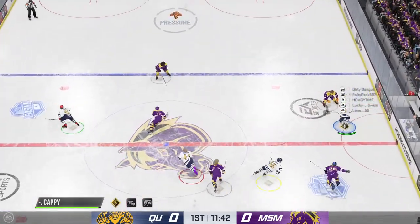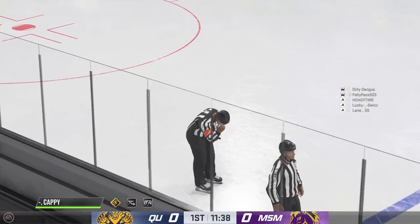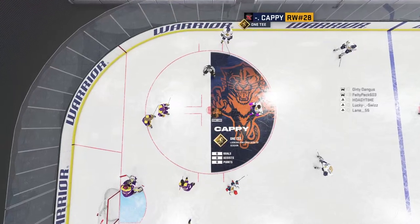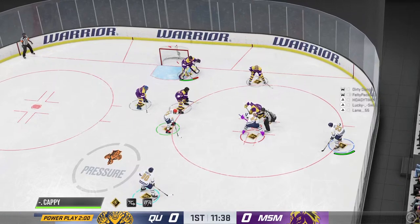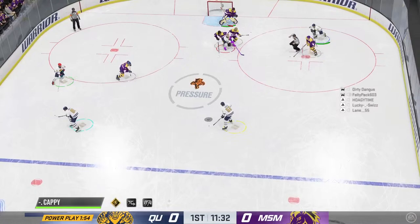Rally stick handling in his own zone. Play blown dead. Let's get the call. The Mavericks are going to serve two for tripping here. Cappy's an important piece to this power play unit, guys. He's got that zone ability, and it could really be the key to get things going here and give them the advantage. Connecticut's won the draw, and they'll go to work.